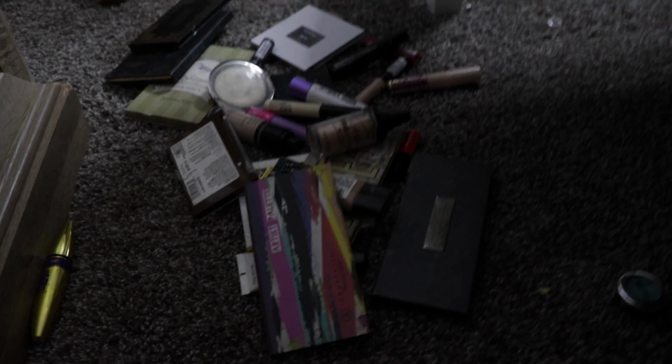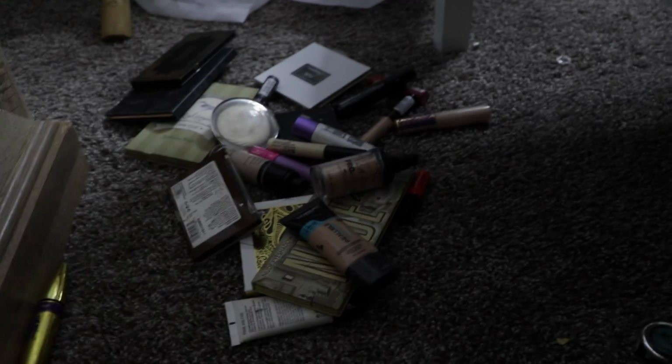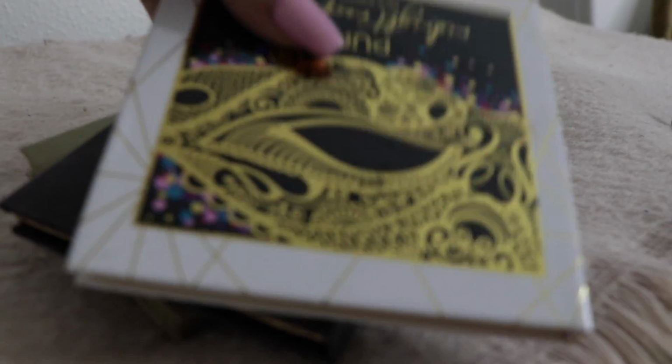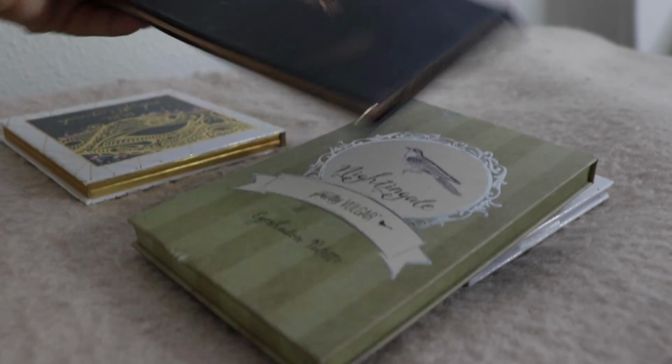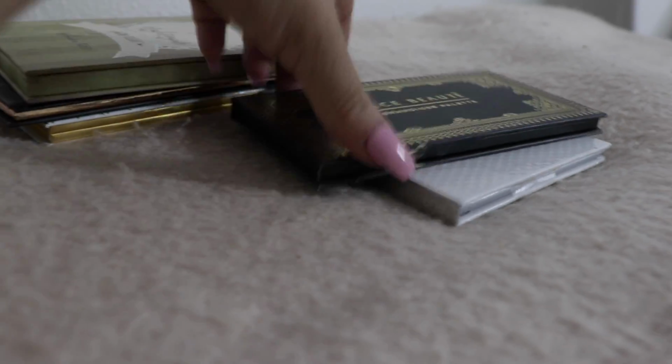Let me go ahead and show you guys the items that I decided to get rid of. So I decided to get rid of the Anastasia Artist palette just because it's very old and it's so expired. So this one is very old and so expired as well. Pretty much everything I'm getting rid of is probably because it's really old. These products right here were all from BoxyCharm, and it's not that they're not good, it's just they're not, you know, items I really use or just taking up space.